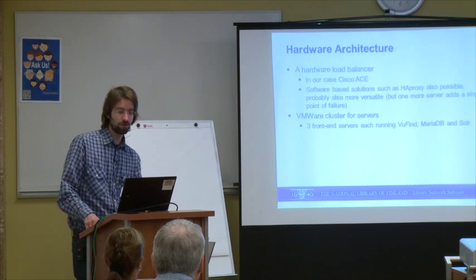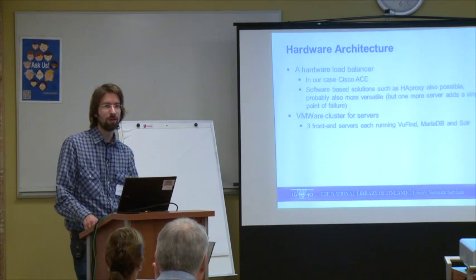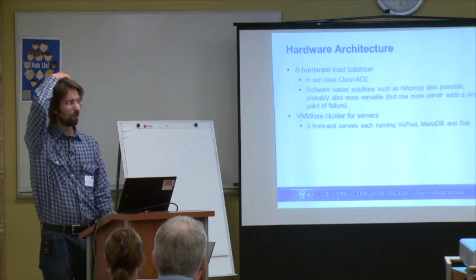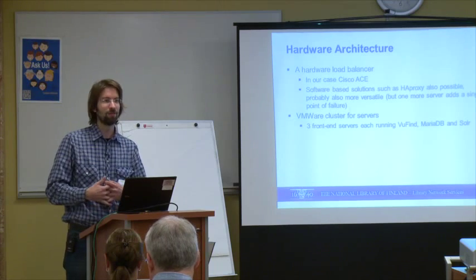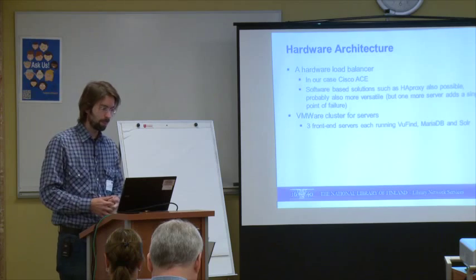Of course, there are also software-based solutions. HAProxy is quite a prominent one, a lot used. But then there is always the problem that if you use one of those, there is one more server that you need to manage, and there is again a single point of failure.